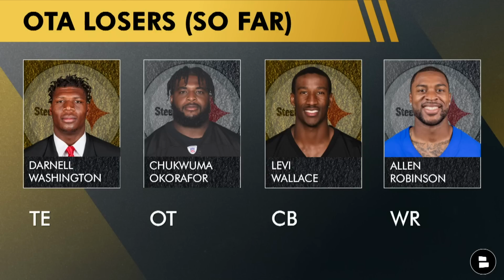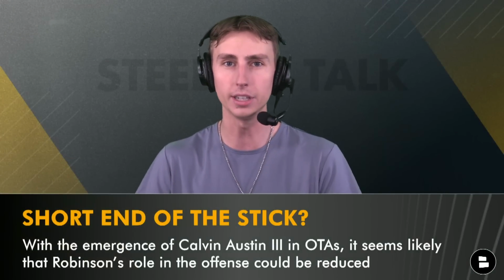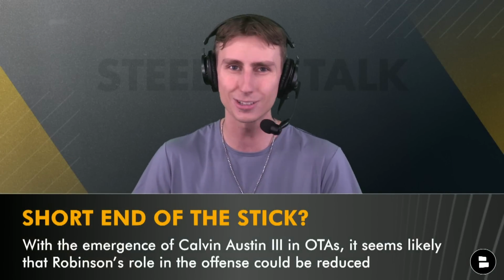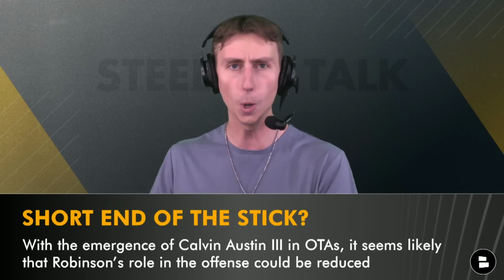Then finally on my list of OTA losers here, another guy that is kind of, for lack of a better term, just being put down the totem pole here, and that's Allen Robinson. Now, there's no report saying that Robinson is not getting open or anything like that. The reason why he's on the list of losers here is because Calvin Austin III has been lighting it up in OTAs. Apparently, the speed is absolutely electric. The dynamic route running is just incredible. He's getting open all the time.